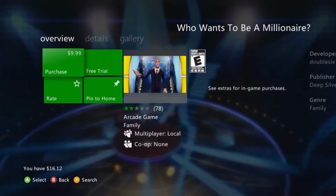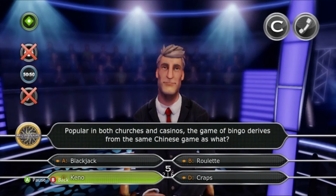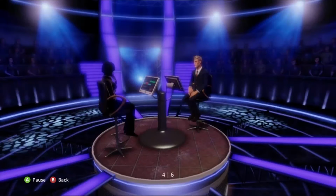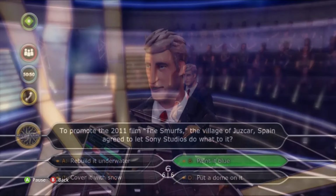Who Wants to Be a Millionaire? But for $10, like I can go play the Game Boy Color version right now, and I paid like $2 for that version. So there better be some really freaking good features in the 360 version. I mean, I'm assuming there's going to be like online leaderboards. I mean, I kind of want to get the achievement for winning $1 million. I think that'd be kind of cool.